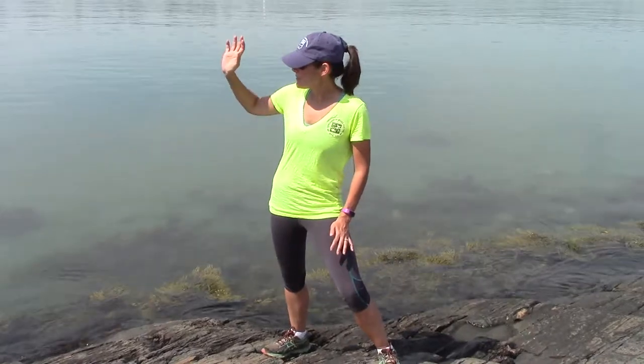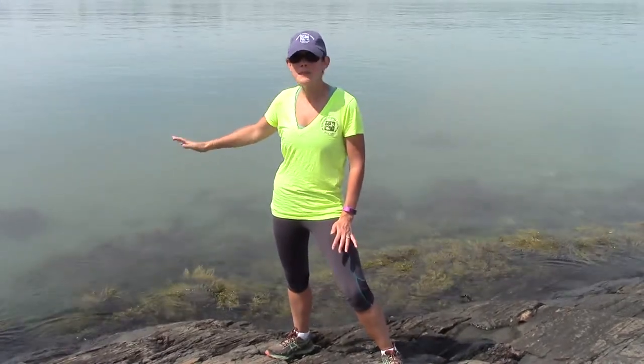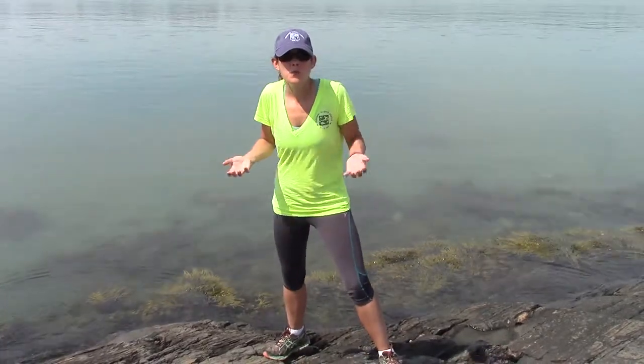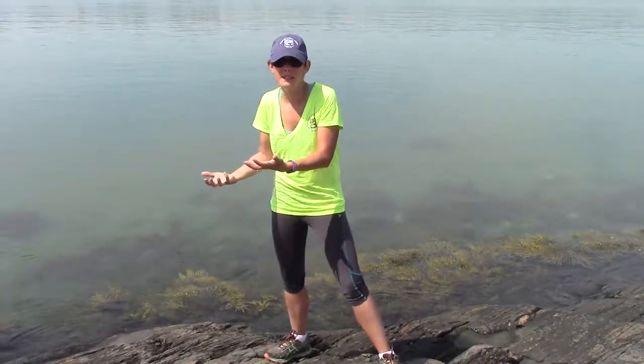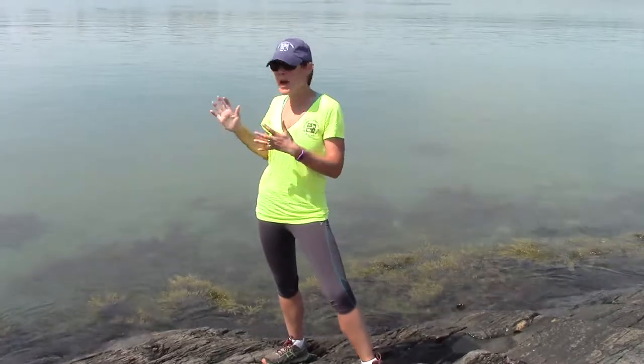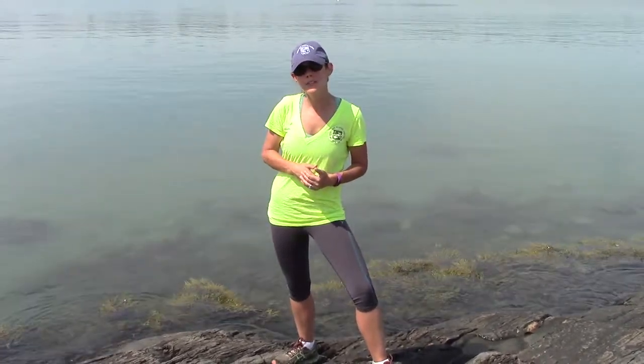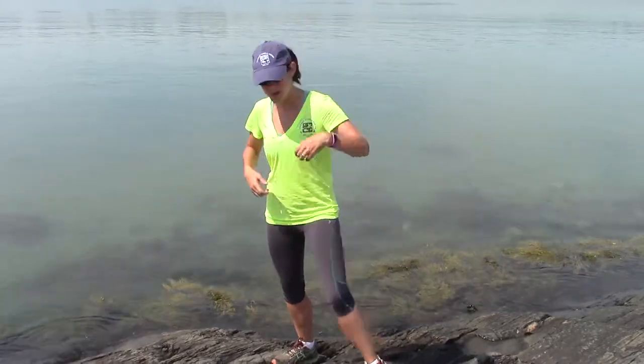I was running along Frost Point the other day when it was low tide, and I noticed that there was a ton of seaweed along the rocks, but there was nothing along the sand. And my thought was, isn't seaweed a plant? Wouldn't it be digging itself into the ground? So I'm curious as to why it's really just stuck on the rocks. So I'm gonna go to my friend Wendy Lull at the Seacoast Science Center to learn more. Come join me.